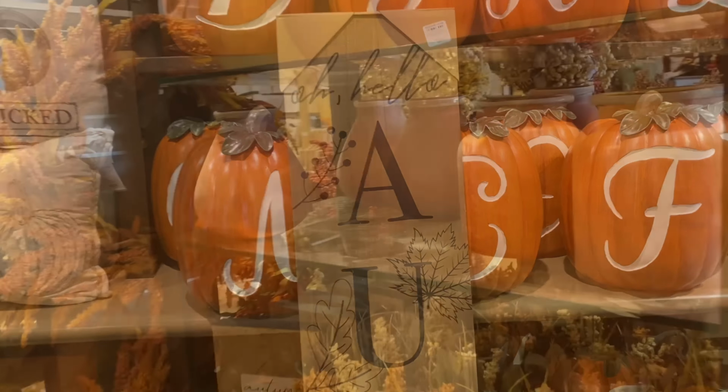I thought this home sign was really cute as well. Then they also had some really nice lamps too, and I think some of these lamps range from $49.99 to like $79.99.